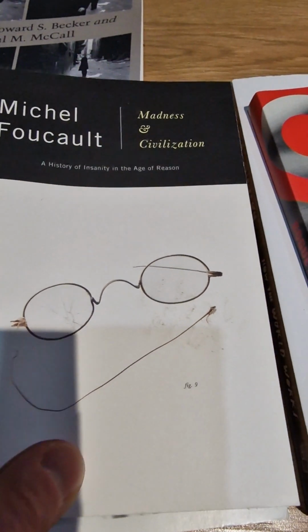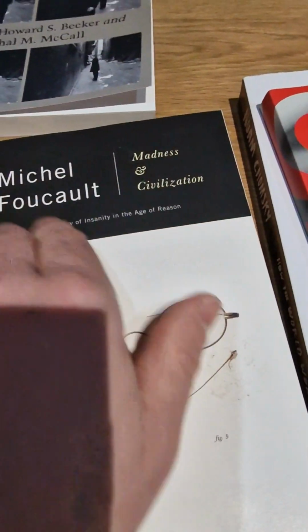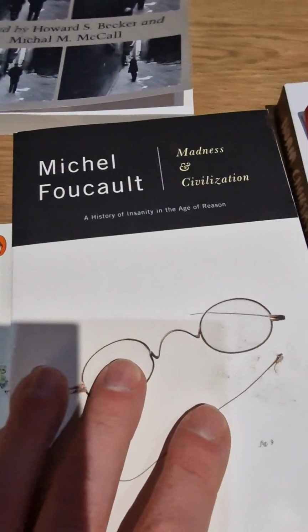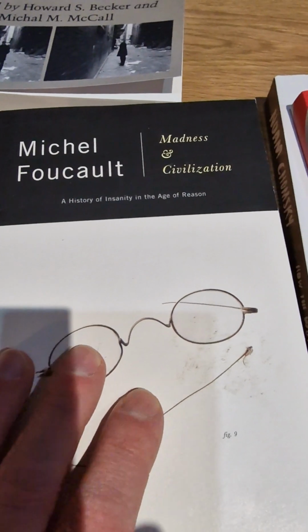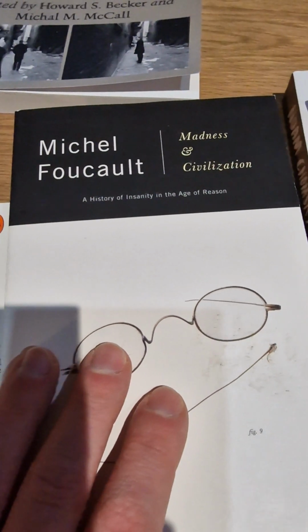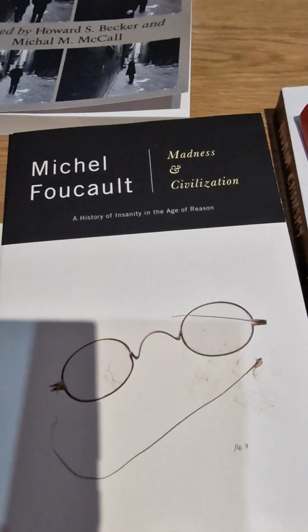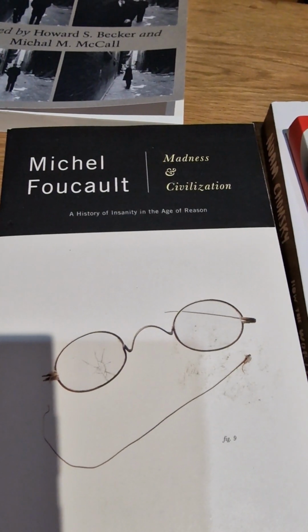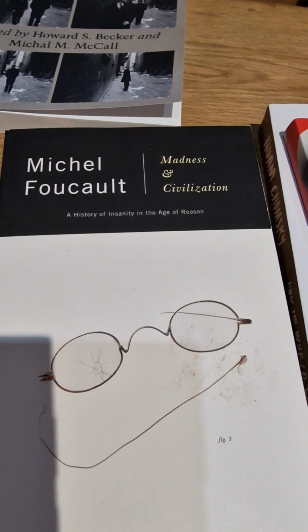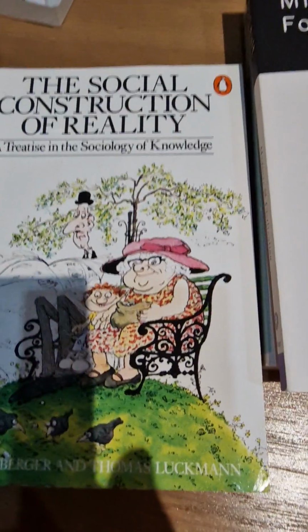Michel Foucault, definitely get some Foucault in you. I wouldn't recommend either of these books. If anything, Madness and Civilization is worth reading. But for your first go at Foucault, I'd recommend Discipline and Punish because it's the easiest to engage with. When you read Foucault, something happens to you. Your outlook on the world changes because you read Foucault. I can't really explain it. If you read some Foucault, you'll understand what I mean. Read Discipline and Punish. It's a good piece of work.